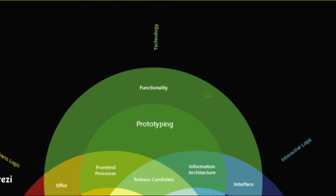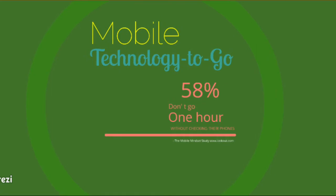And why is this important? Like I said, mobile technology is important because 58% of people can't even go 1 hour without checking their phones, and the majority of people these days have mobile devices. So it's becoming more and more important that we build for mobile.